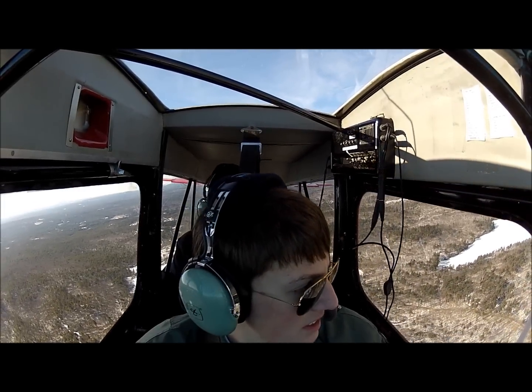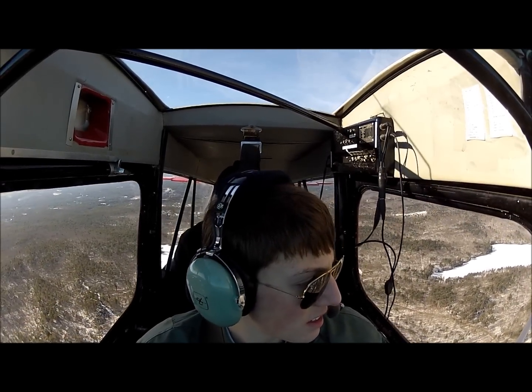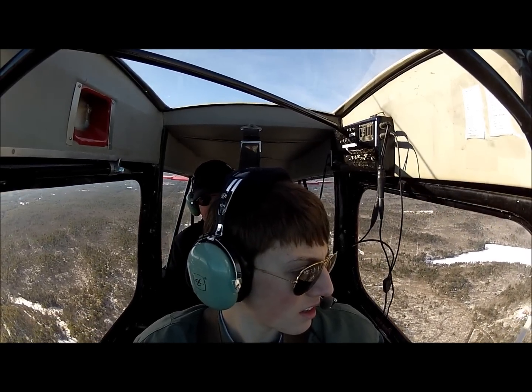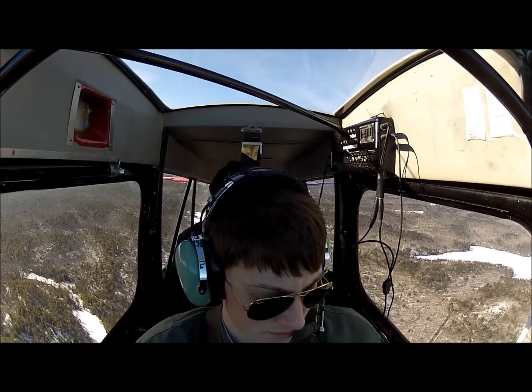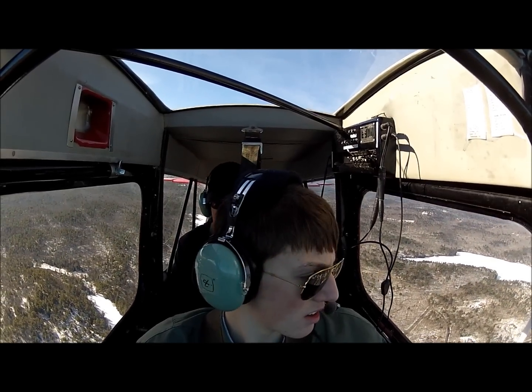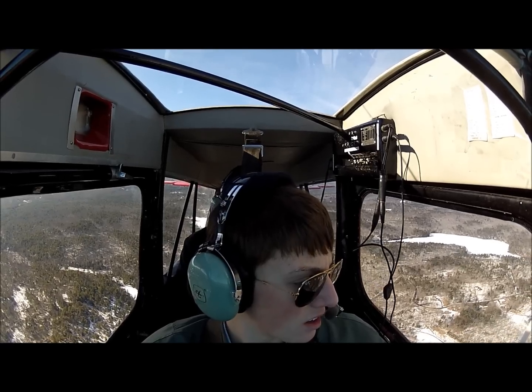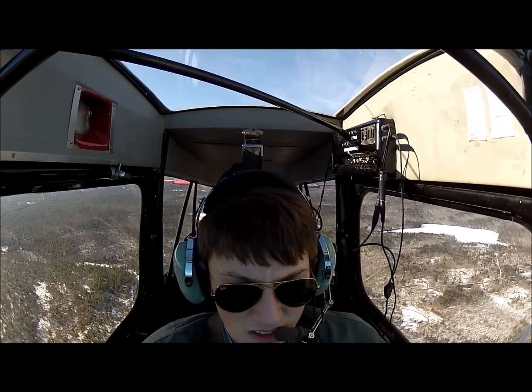157 Romeo Fox. 249 November Delta, looks like the Bonanza is at your 12 o'clock, you're at 2,000. Right straight ahead, 2100 RPM. Okay, Roger, just continue inbound. There's also a Citabria that is south of you, also inbound to the left downwind. Roger.